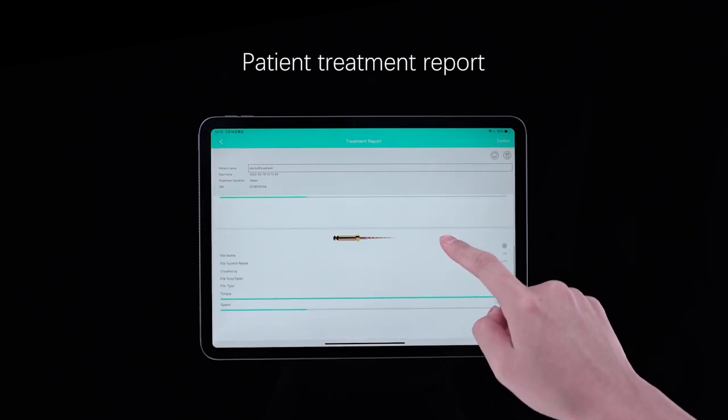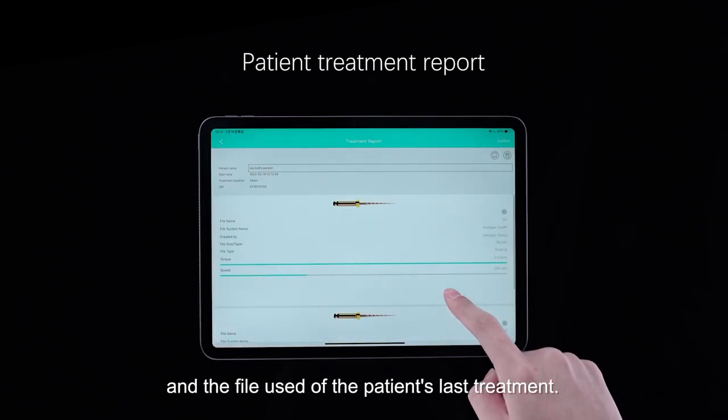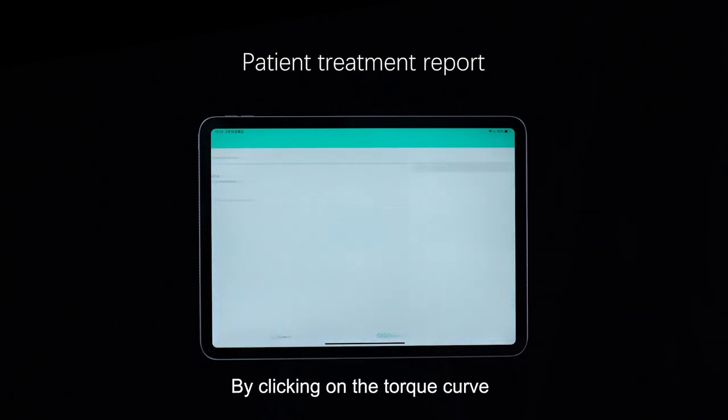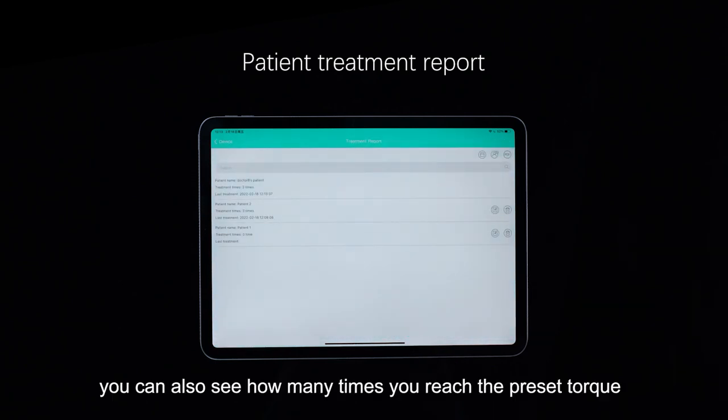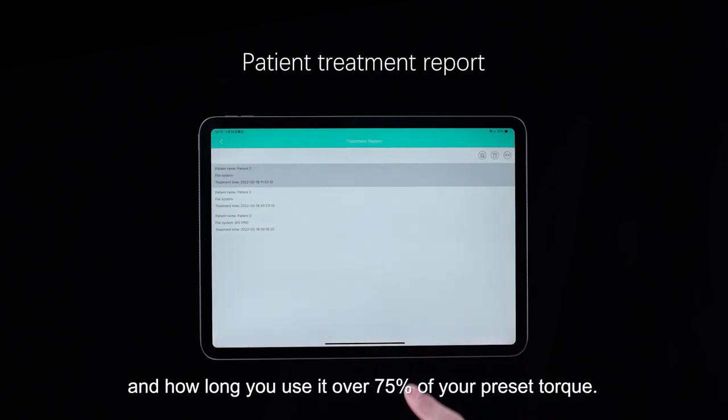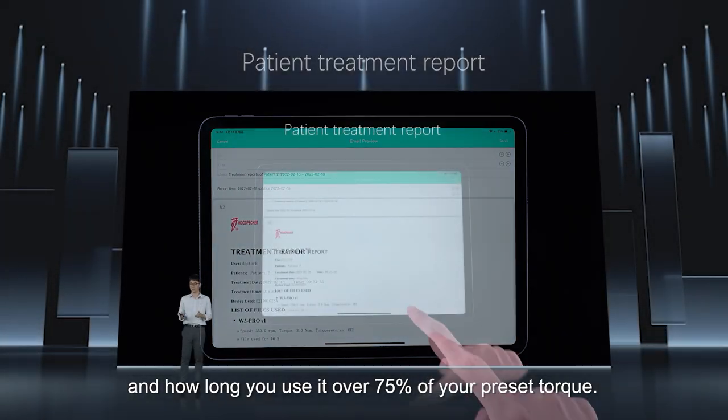After the treatment every time, the Smart AI will automatically generate a treatment report in which we record the start time, the treatment duration, and the file used of the patient's last treatment. By clicking on the torque curve, you can also see how many times you reach the preset torque and how long you use it over 75% of your preset torque.